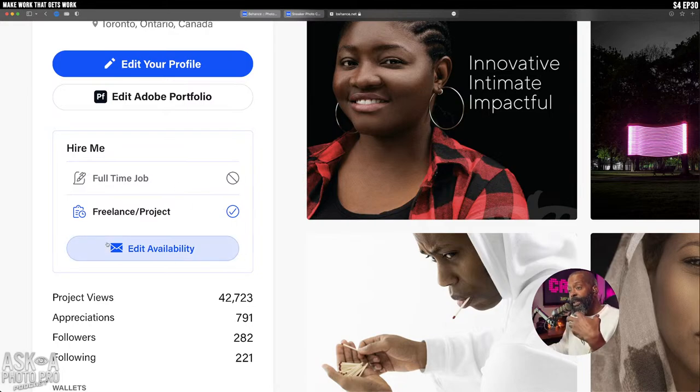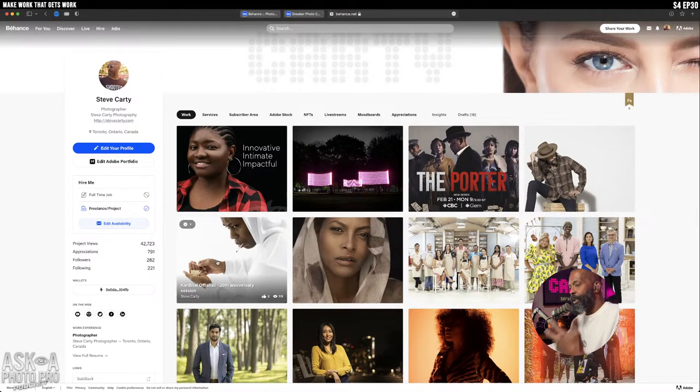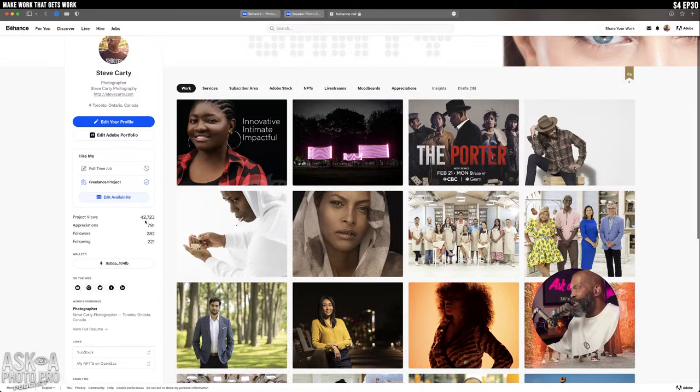So Julie, who is a retoucher, on her retouching site, she can say that she's up for projects. It just basically lets people know that you're here to work. You can see I've had quite a few project views, appreciations, lots of followers.